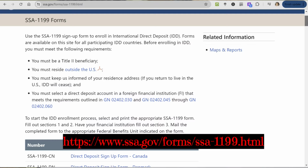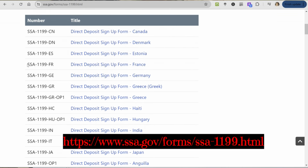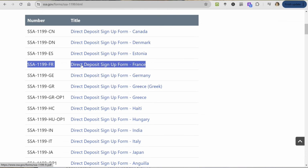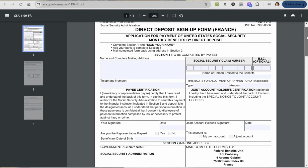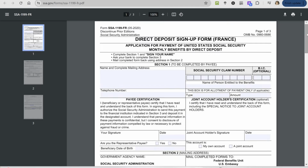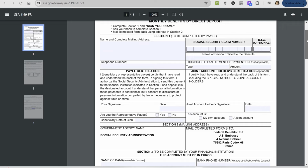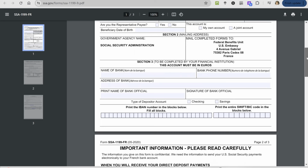So how do you do that? The first thing you do is you go to this website right here. And then you are going to scroll down. You're going to be looking for an SSA 1199, and that is the direct deposit sign-up form for France. So you will click on that, and then there's your form. Now you can download the form if you don't want to do anything with it right away, or for us, we just simply printed out the forms because we are ready to do this.